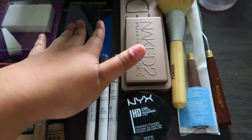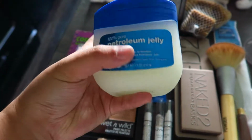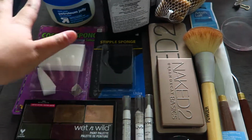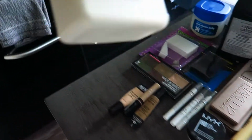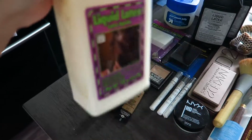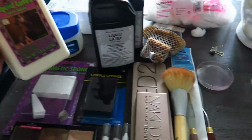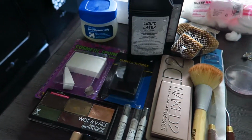I got various sponges. Got petroleum jelly, which is very useful when you're using scar wax, so I have that out. I've got 2 bottles of liquid latex. I actually have a third one in here that's a little old, but there's not a whole lot left, and I forgot about this, so I wasted, I spent $40 worth of liquid latex, and there's still a bit left, so I can use that as well.